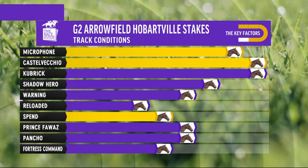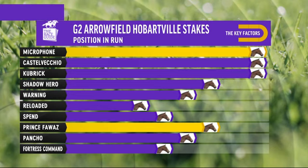OK, so Castelvecchio and Kubrick look to be fighting this one out. Who gets the position in run? No tempo. Microphone can roll forward. Prince Fawaz can get on his back. Castelvecchio has been jumping better, though, Stu, which could be a big factor if he does jump on Saturday. Yeah, OK, all right. So Microphone uses the position in run to level up there with Castelvecchio and Kubrick. So the 3 favourites. It's really a matter of which one we've got to pick here, Mike, isn't it? 1, 2, 3, all over the line together. What a great race is going to be, the Hobartville.